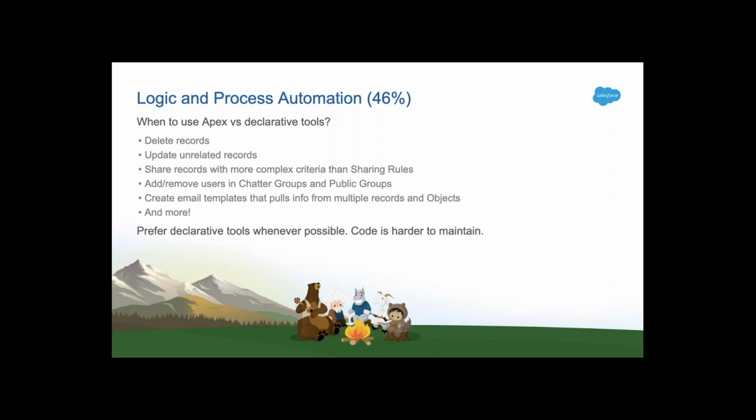However, the best practice is usually to use declarative tools whenever possible. Why? Because code is just harder to maintain. Not only do you need to write Apex, but since you're developing on the platform, you also need to have at least 75% test coverage for Apex in order to deploy it, which means even more code to maintain. So the best practice is to use declarative tools whenever possible.